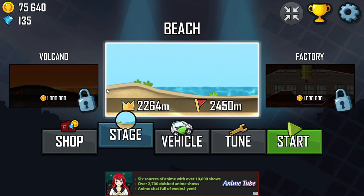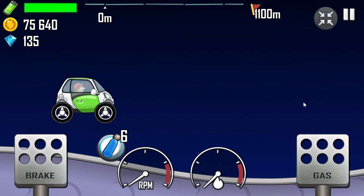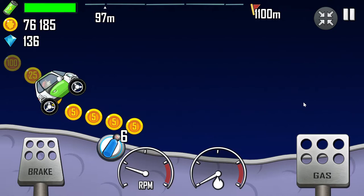What did I say I was doing? I was doing Moon. Now, I don't know if I should tune down anything. I think I should just keep everything the same. From the looks of it at first, I don't really think this is a very good grinding vehicle, but I'm not going to judge it quite yet.